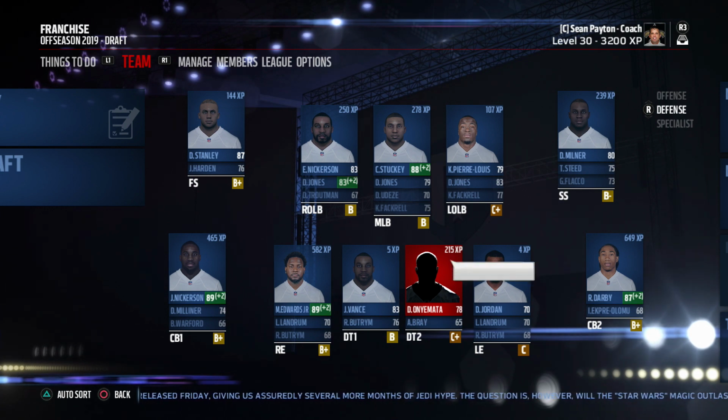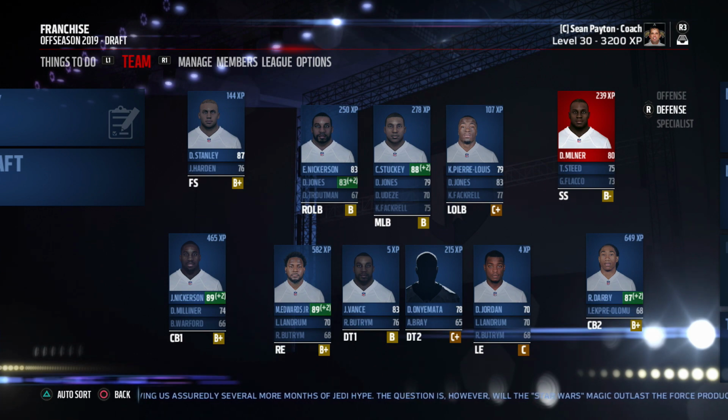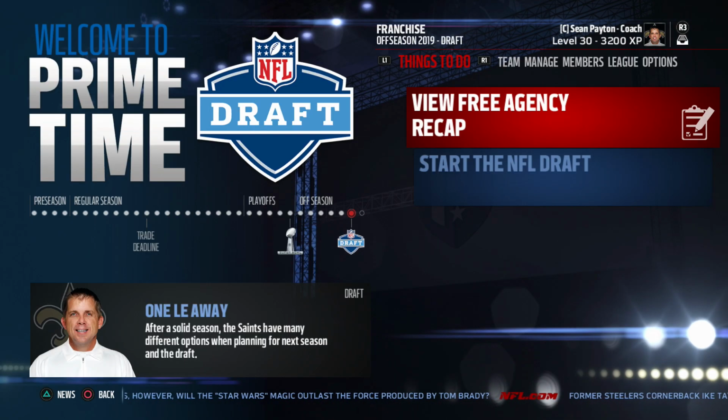Defensive tackle could also potentially be upgraded. We're always looking for a bit of depth at the linebacker position, and strong safety as well. But let's start the NFL draft.